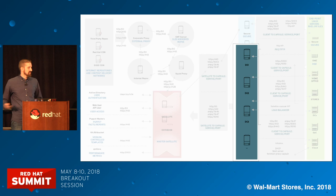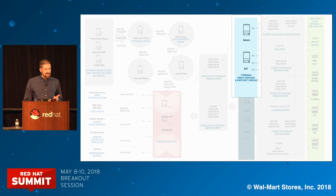In addition to those 18, we do have a few special purpose Capsules. We have some for various secure environments. And we have one where it did make sense to put a Capsule closer to the endpoints in country. And then we also have one Capsule designated just for provisioning, so it's running TFTP and PXE.